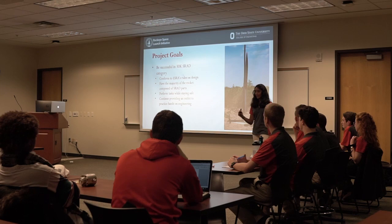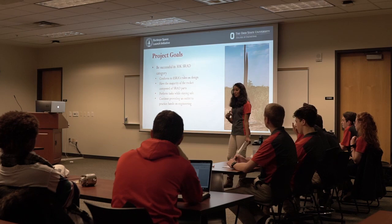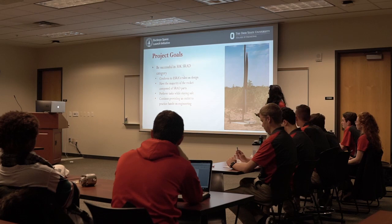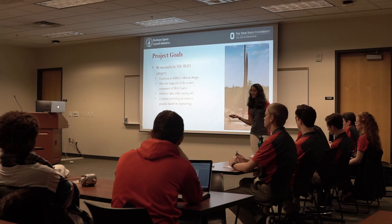This is special to our team. It's easy to go out and just buy commercial parts and put them together, but the extra challenge of creating every part of the rocket makes the activity much more interesting and challenging. Another goal is to perform tasks while staying safe. We haven't had any major accidents yet, and we want to keep it that way. Finally, we want to continue to provide an outlet to practice hands-on engineering.